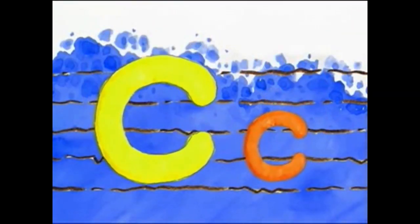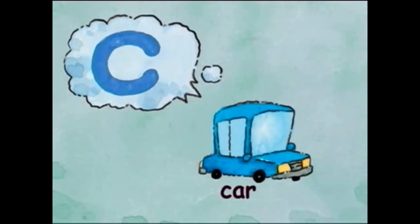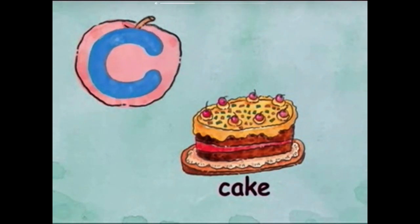Unit 2. Sound of the letter C. K. 1. Point and say. K, k, cat. K, k, car. K, k, cake.